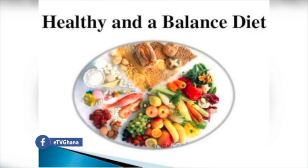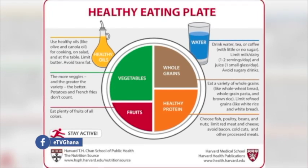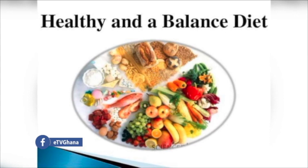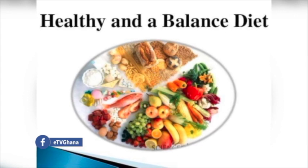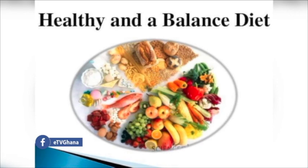Okay, I see something on the screen right now. I see the balanced diet there, but I'm seeing a lot more vegetables have occupied half of the bowl. So meaning we need to take in much more fruits and vegetables. Yes, exactly. That is smart eating.